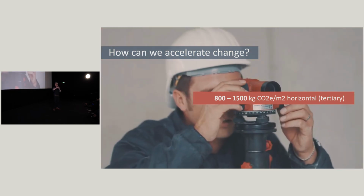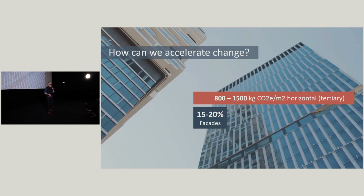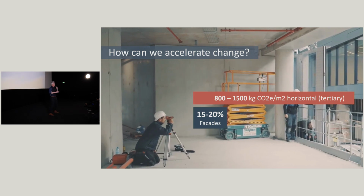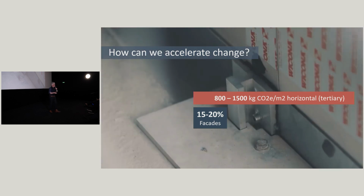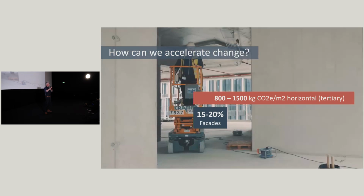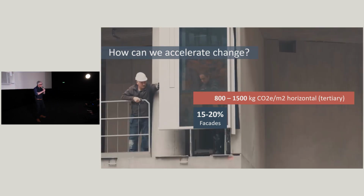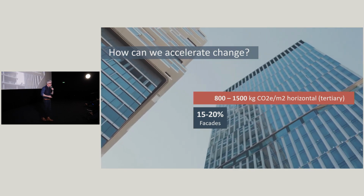What is the percentage for facades? Well, we have looked into several studies and reports, but we have also done calculations and estimations with architects on several projects. Roughly, depending on the type of facade, if it is a unitized curtain wall or cladding, it's between 10 and 20% of the total embodied carbon of a building, which is quite substantial. So by developing better facades, you can have an effect on that 10 to 20%. So it's not marginal anymore.